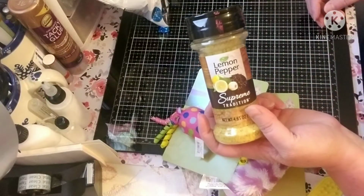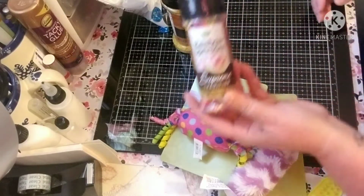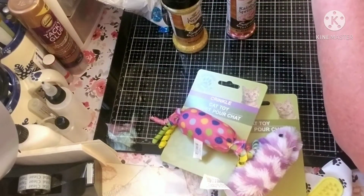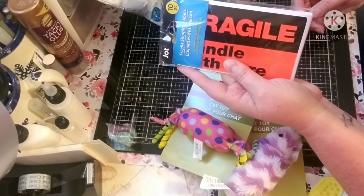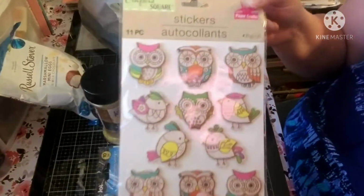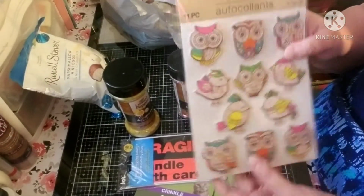Got some lemon pepper seasoning. Got some rainbow sprinkles. Got some Fragile stickers, fragile for mailing. Okay. I got these cute little new owl stickers. I hadn't seen these before. I got these for a friend for some Happy Mail.